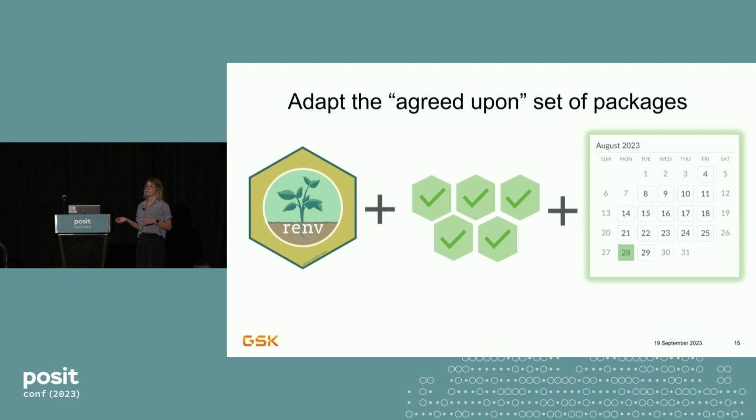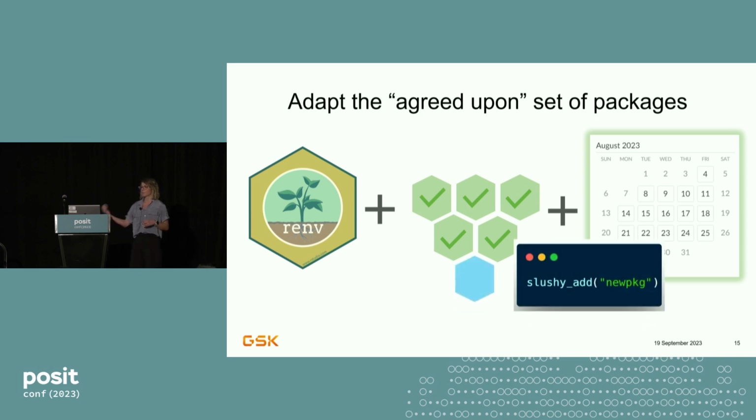Through Slushy, we've given them the ability to make sure that that package can get added in to their environment through this function here, Slushy add. And by adding it in officially, it makes sure that that package is okay to use. It's no longer going to get flagged by that previous monitoring step, and they're able to expand things a little bit.